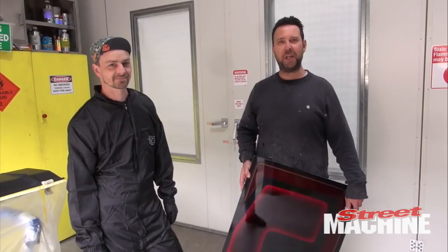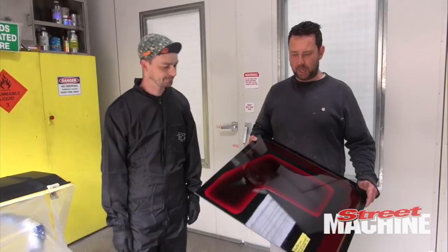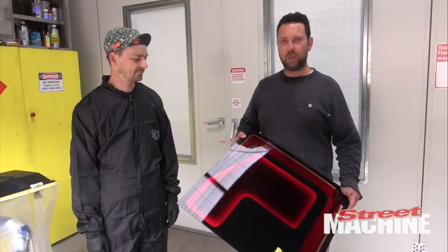Since you've seen us last time, we've been down to DNA paints and done a whole heap of samples for the customer to work out what he wanted to do with the car and what represented the car as it was. And this is the design that we're going with.